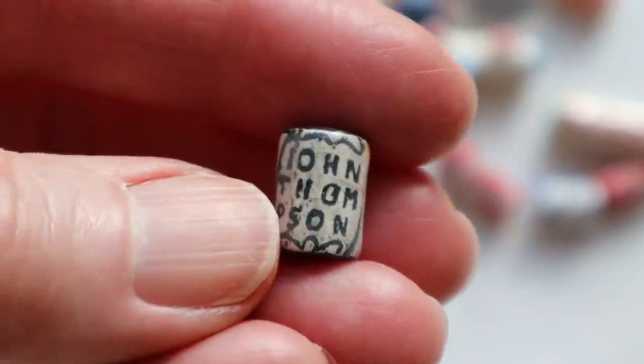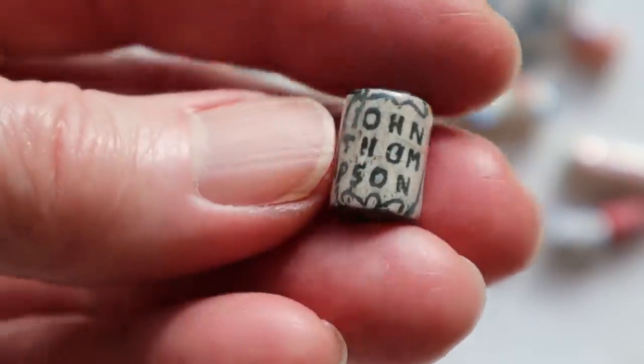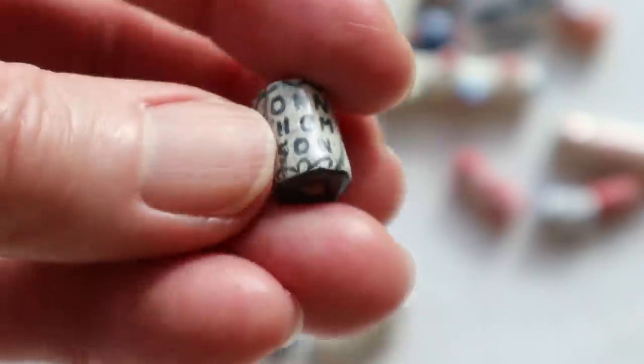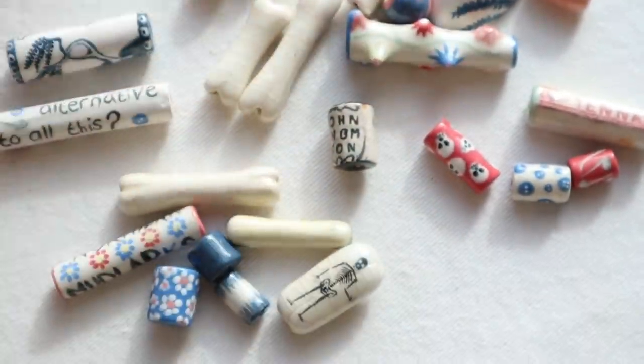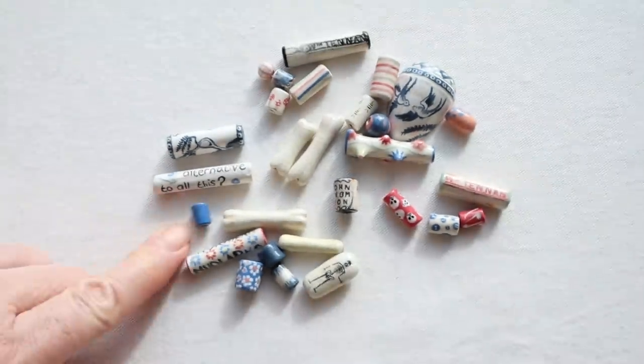So that's a real piece of history, that. Newcastle, he operated out of Gateshead on Tyneside. So yeah, and I love that we've made that into something that can be cherished forever now.